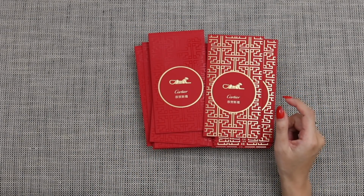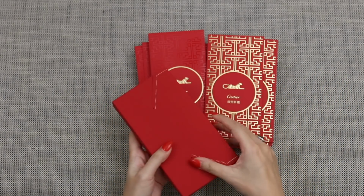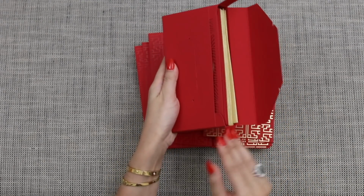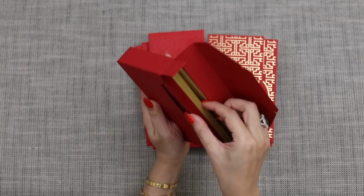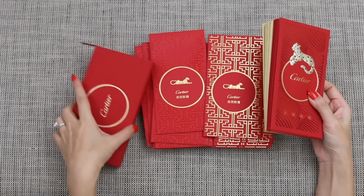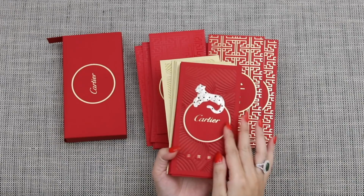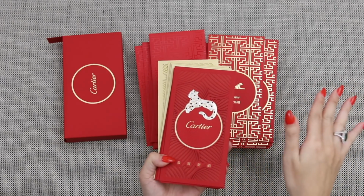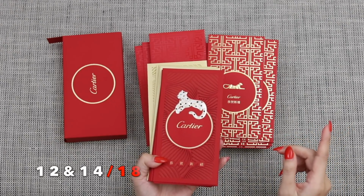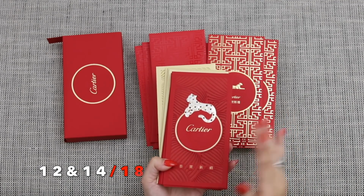Talking about Cartier, as I said, the manager of Watches of Switzerland sent this to me as well. This is actually last year's, which is really, really beautiful, so I have another extra set I can give you. The beauty with Cartier's red packets is that you can use them whenever. There is no expiry because there's no ox on them. Next year, by the way, the year of the ox goes all the way till the start of 2022, so normally that's end of Jan, start of Feb.